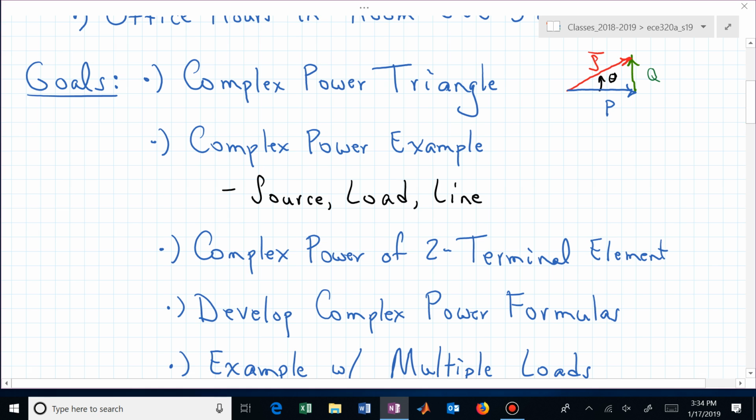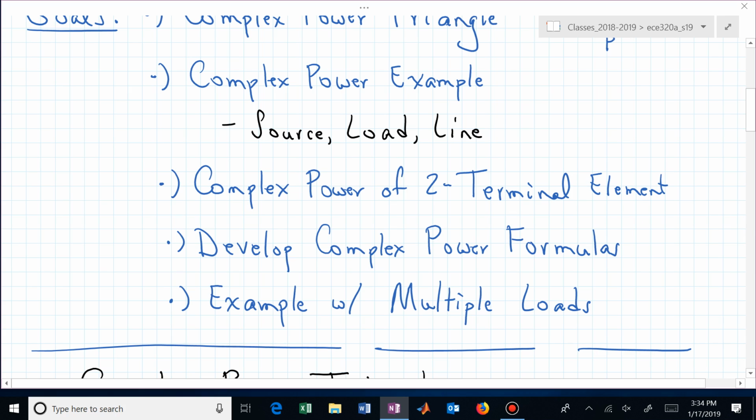We'll look at a complex power example relative to the source, load, and line. Then we will look at complex power of a 2-terminal element. We'll develop many different ways of expressing complex power in terms of voltage and current, impedance and voltage, etc. You can have a lot of different ways of writing complex power. Then we'll start talking about multiple loads, where you have to add them up vectorially or component-wise. Keep track of your P's, keep track of your Q's. You can combine those, but everything needs to be in a vector in terms of adding S1 to S2, etc.